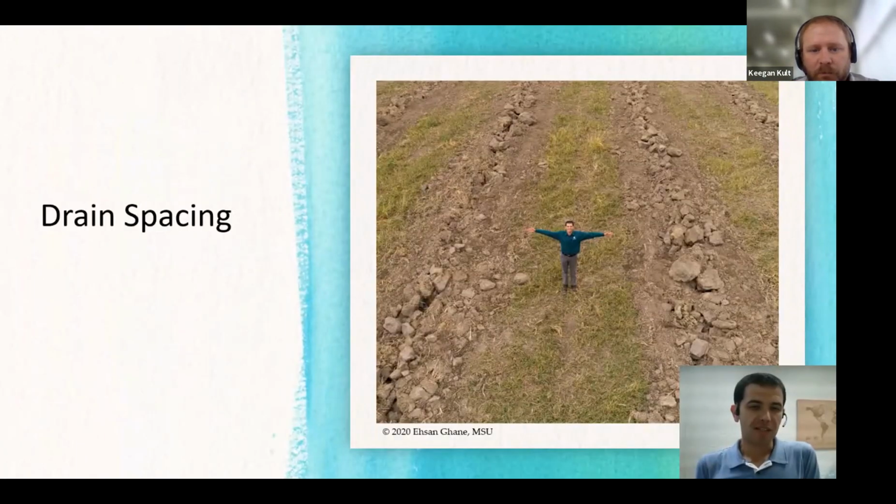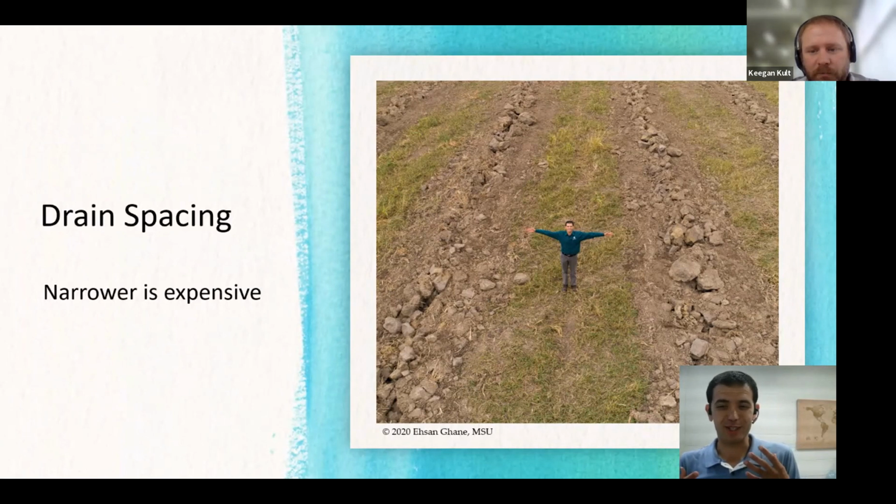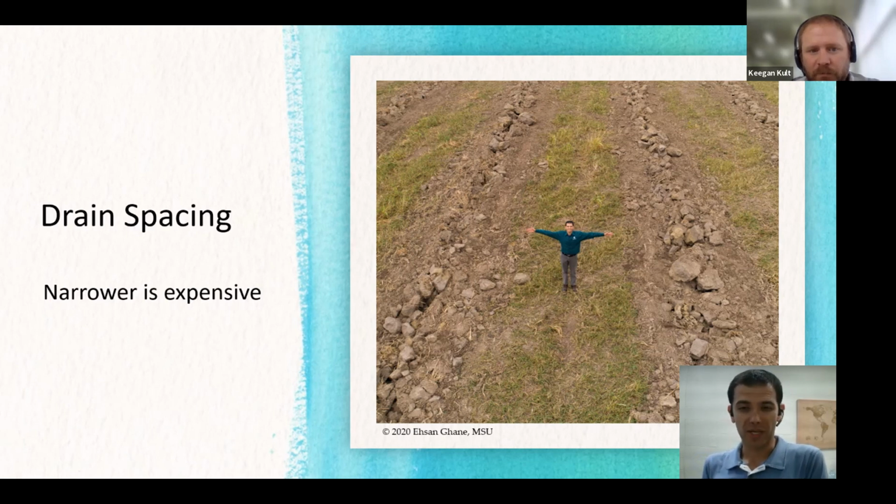The first idea that comes to our mind is that maybe we could go narrower with the drain spacing to be able to remove the water more quickly, but narrower drain spacing is going to cost more money. It's expensive, and there are other ways that we could deal with this heavy rainfall without limiting our options to just narrower spacing. So let's take a look at those options.